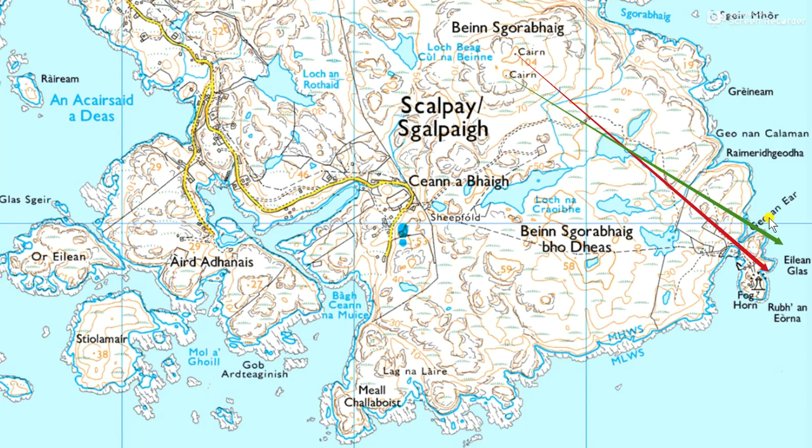So the answer was, it was taken from that cairn there, looking out to the lighthouse there.